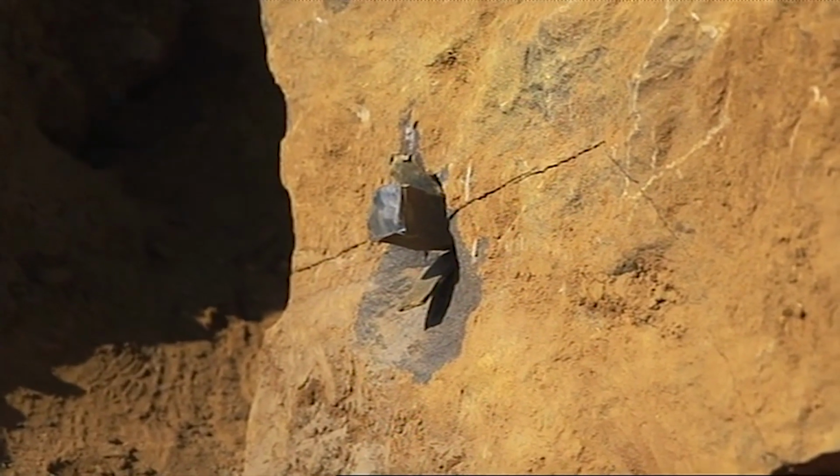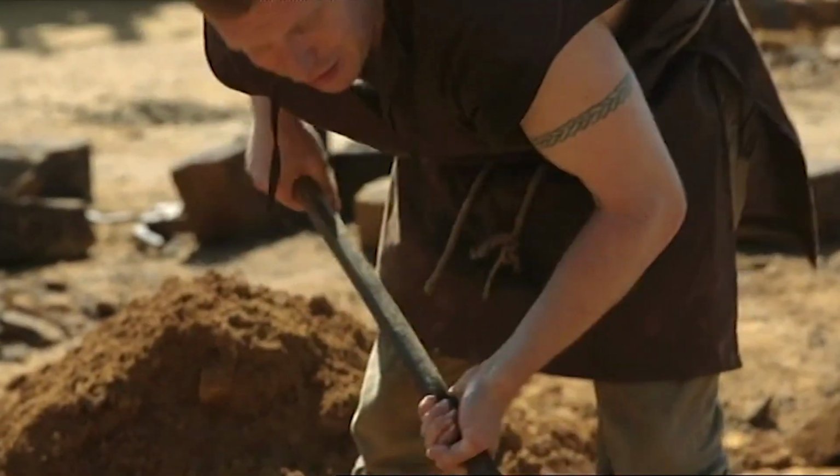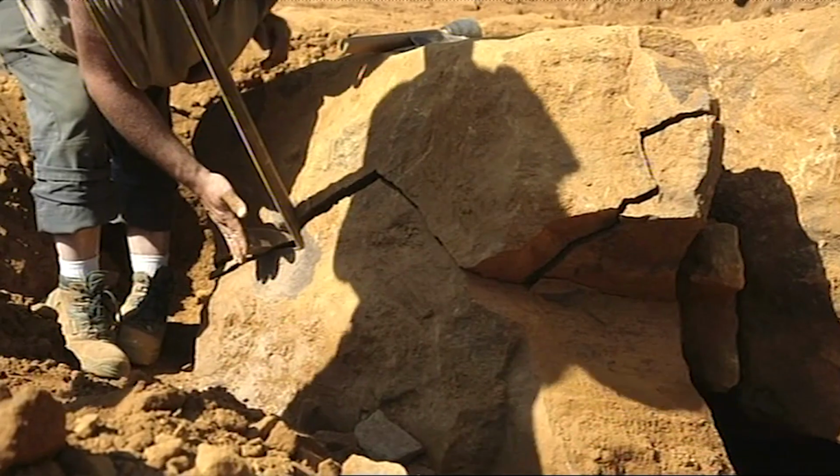Okay, we've got our split now, and we just need to separate these two bits of stone. So it's over to the crowbar, get that in. I'm going to lift it up, we're going to apply some more wedges.